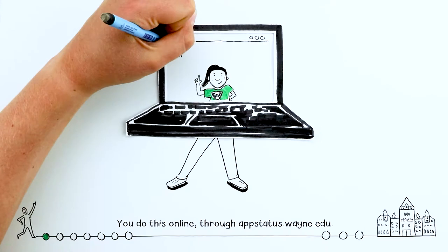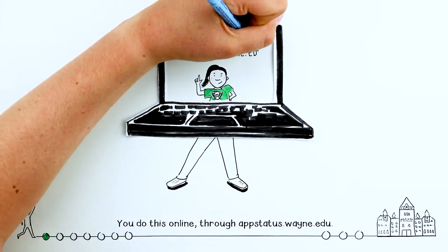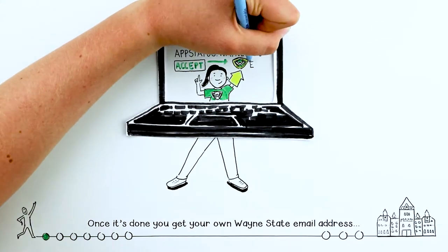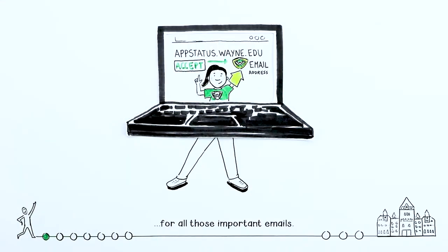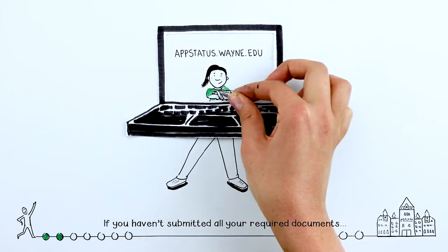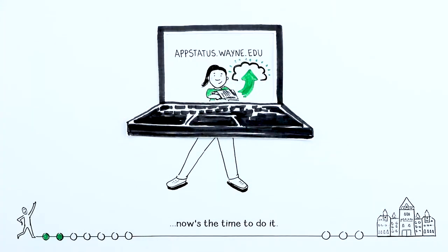The first thing you need to do is accept your offer of admission. You do this online through appstatus.wayne.edu. Once it's done, you get your own Wayne State email address for all those important emails. If you haven't submitted all your required documents, now's the time to do it.